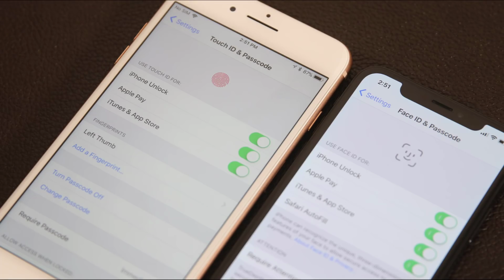I can't really pick a winner here, for it is really up to the user on which one they like more. Touch ID has its appeal, but so does Face ID. It's a newer thing on the block.